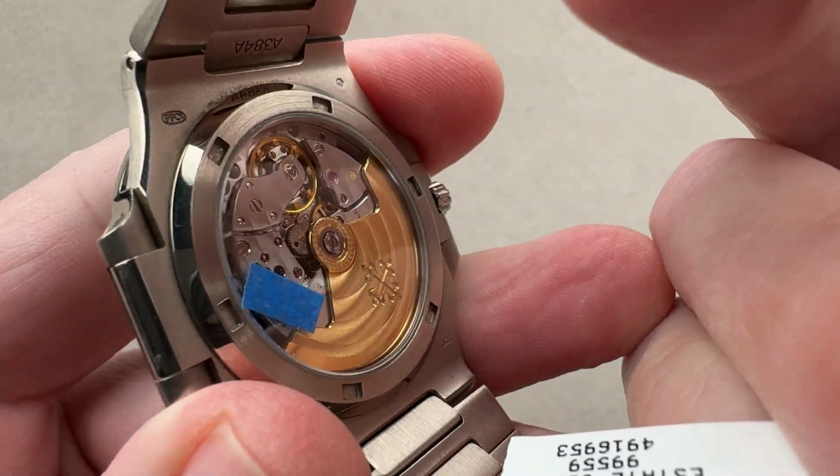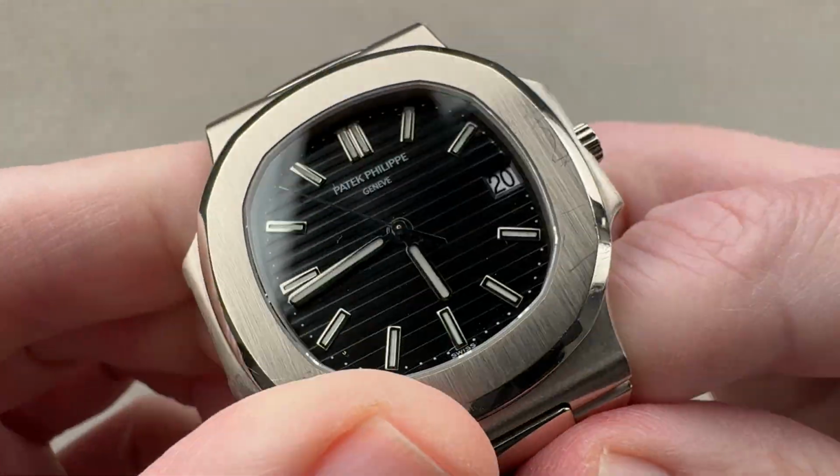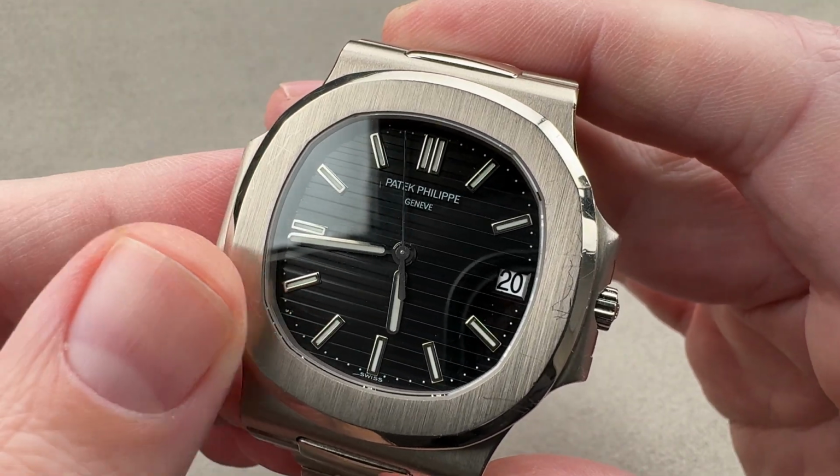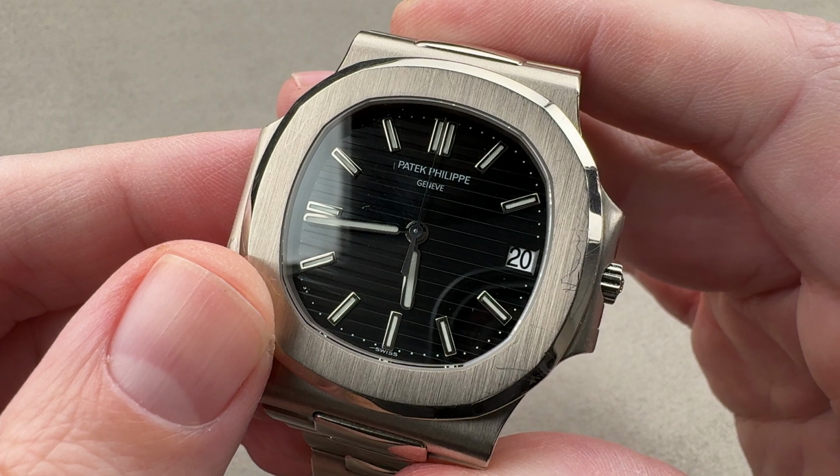Now, one feature you'll note is that this has a screwed-in case back, so unlike the original jumbos, which used monoblock construction, this really set the stage for the later three-piece 5711 case.